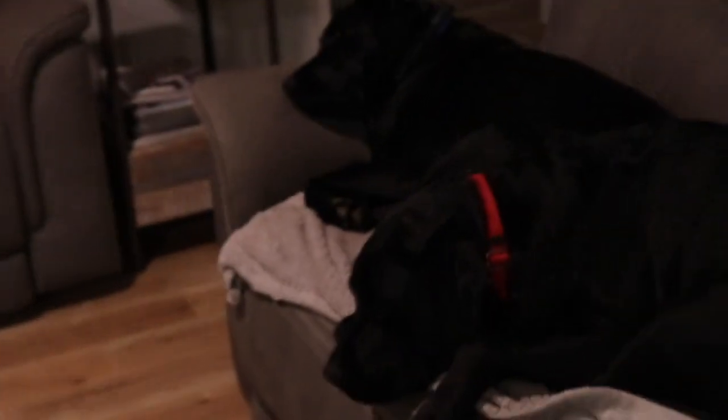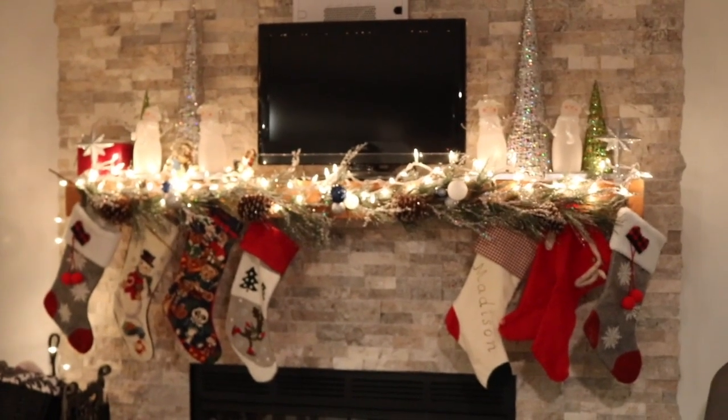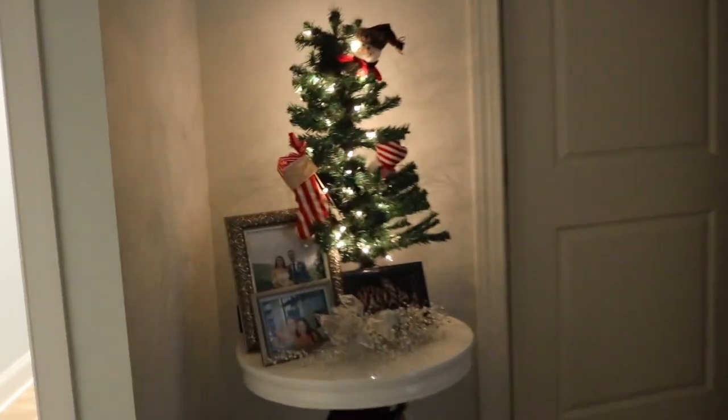I wanted to show you guys the Christmas trees all lit up. Here's the first one. And then here's the second one. We had to put the chairs around it because these two monsters keep eating ornaments. And then the beautiful fireplace. And then I wanted to show you a little tiny Christmas tree in the corner. And that's it. That's our little decorations. All at night.